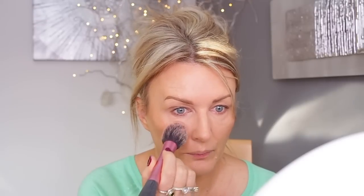Can you see how high up I am going? Almost to that tear trough, and quite close to your nose. Not up there, just here. And you see it's got a bit of sheen in it. I just think it looks so pretty. So that's how I've been applying my blush now. And I feel every time I look in the mirror, I feel like my cheeks are really high up.